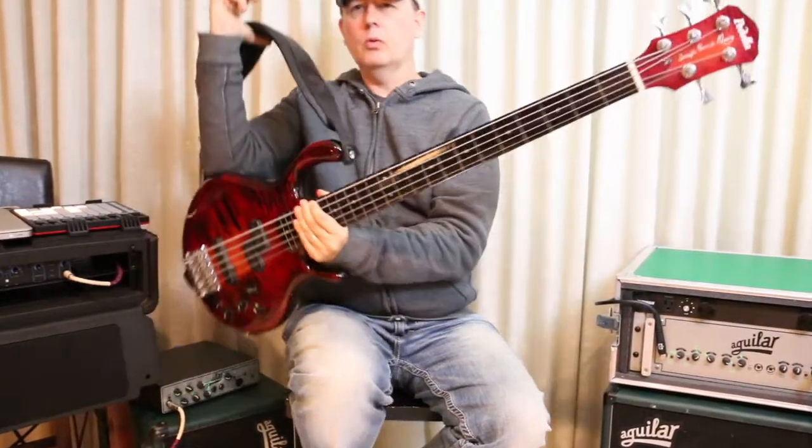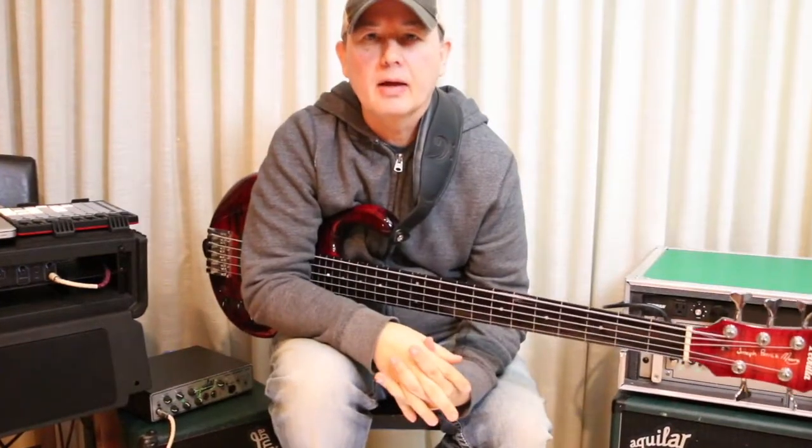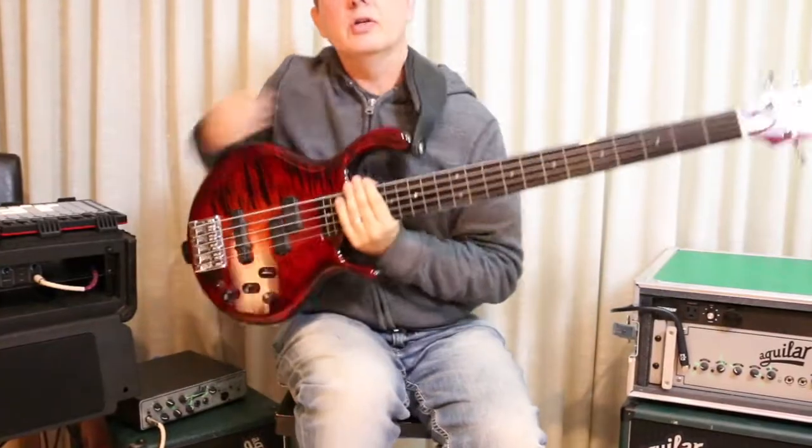Especially when you put it on. And forget about the strap right now, okay? You can find straps that are a little more comfortable. I'm just talking generally, how heavy is the instrument?